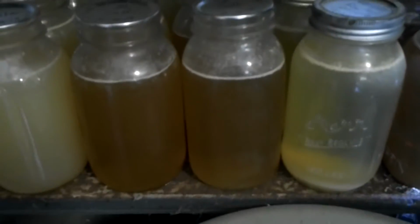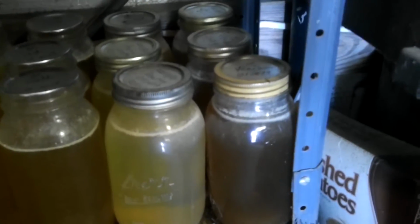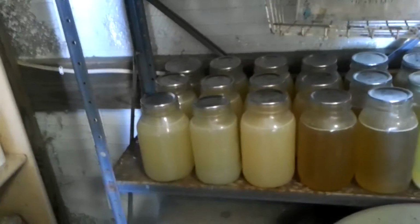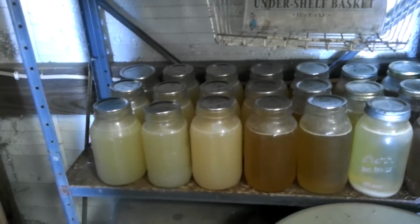There's some duck broth. That's just plain poultry. I think it had duck and chicken and turkey and stuff like that, and then I got a little bit of venison broth. But we've got a whole mess of broth now, and I really am pleased with that because I really go through it. I cook with it a lot.